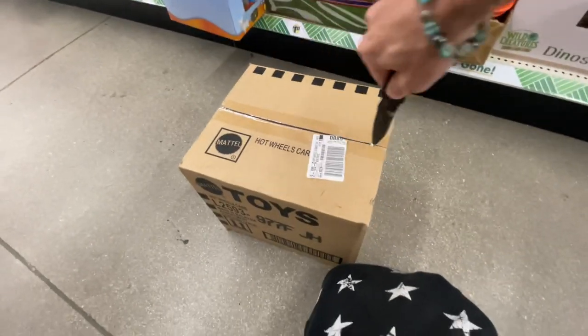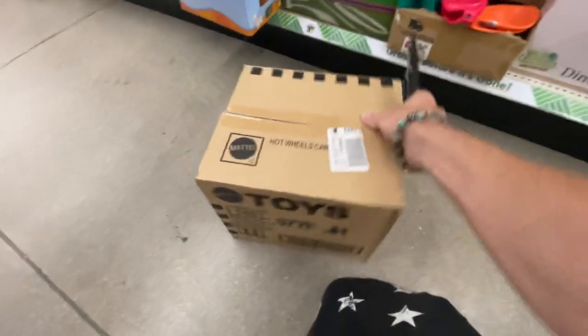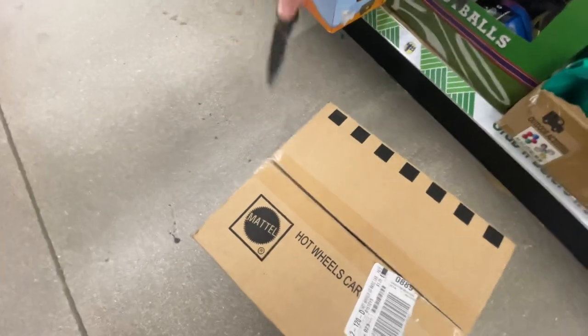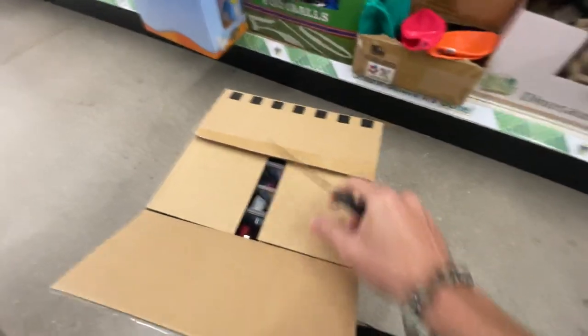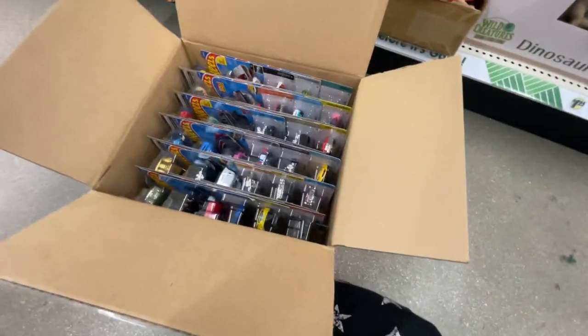I'm just holding it. Let's start at the top. This is cool. A nice, fresh F case at the Dollar and a Quarter Tree. We know this is a newer case. We've opened so many F cases. I really hope that the Super Treasure Hunt cases went to the Dollar and a Quarter Tree.